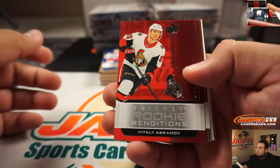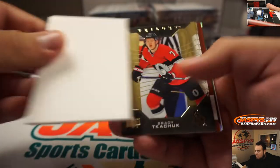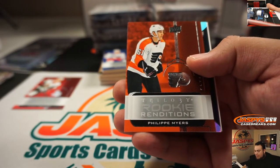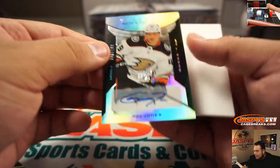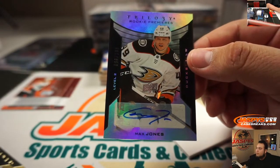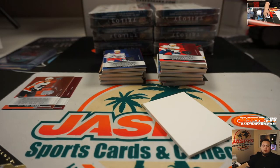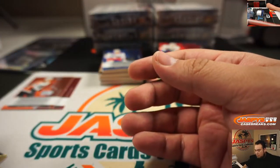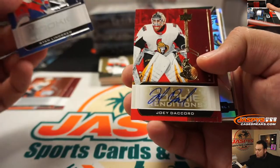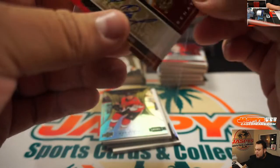All right, next box. Abramov, Max Jones, rookie renditions relic. Felipe Meyer. And we got Max Jones, level 2 auto for the Ducks. That's Fred with that one. Rookie renditions auto.